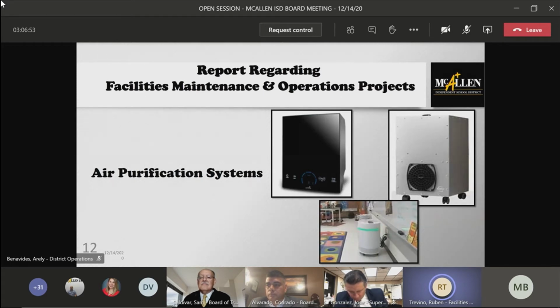So right now we're looking at about three or four different systems, and we're doing the cost comparisons so that we're able to see what is the best value to the district to keep our students, staff, and teachers safe.